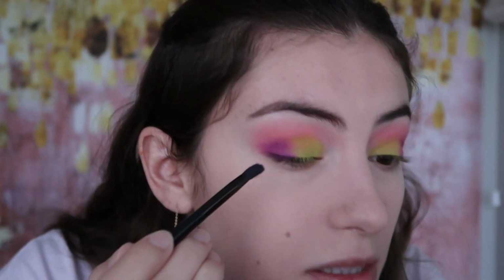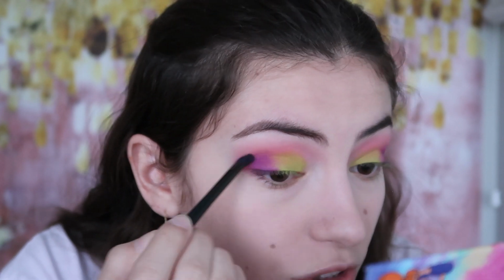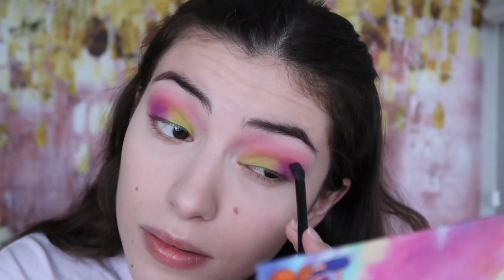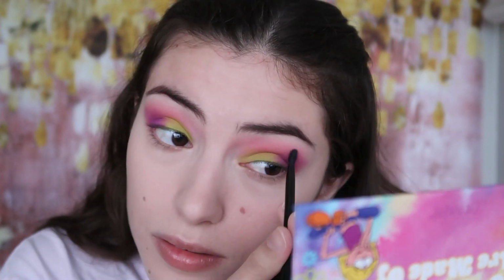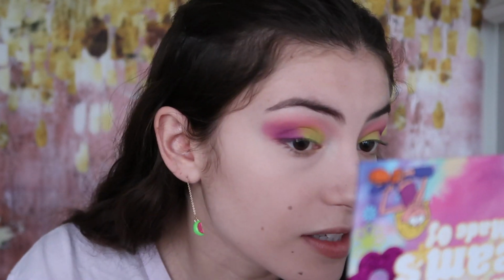And I'm gonna blend this purple a little bit into where we put that pink transition shade, just so it's a little bit more dramatic on the outer portion. Just a little bit more depth there. We're gonna blend that out. I'm liking how this is so far.